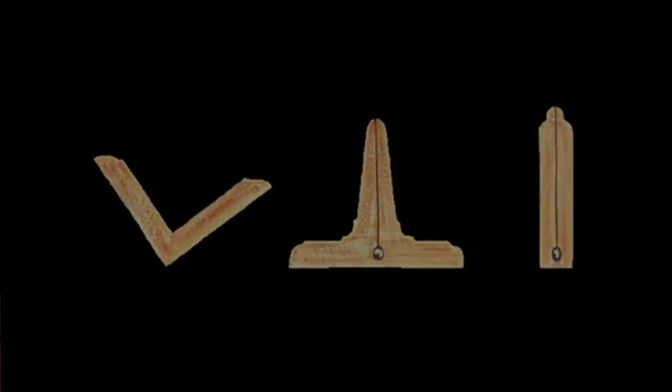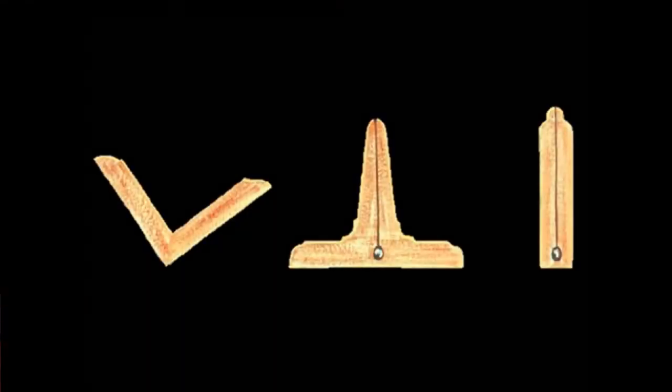The immovable jewels, the square, the level, and the plumb, are representative of the three principal officers of the lodge. They have to exist. Without those jewels, without those members, without those representatives, we cannot have a lodge. They're immovable. They're steadfast. They have to be there. They cannot change. But with the movable jewels, we're talking about a transformative process.